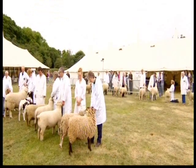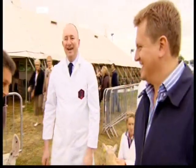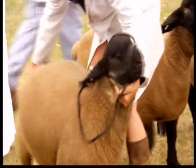These are all class winners, and what I'm trying to do now is pick the best from the best, as it were. Glad you're doing it. At last, the moment is upon us. Sheep and farmers have come from all over Britain to parade in this ground, and this is what they're all after, the winning rosette. I wonder who's going to win it.